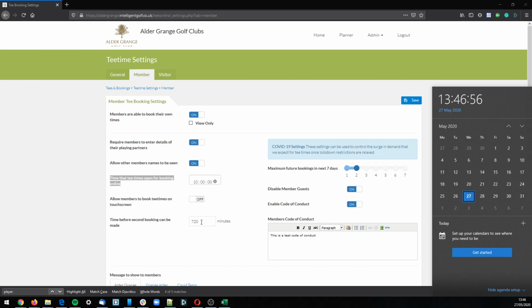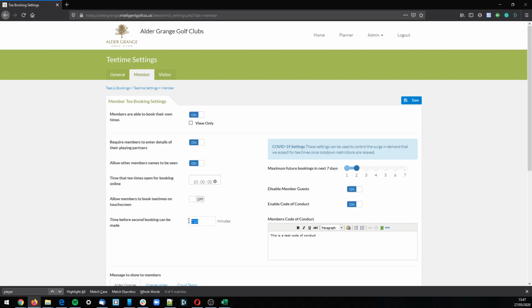Traditionally golf clubs normally have this on 4 or 4.5 hours, because if a member is on the golf course for 4 hours, for example, it means that they are unable to rebook another time until 12:30, because obviously they can't play on the golf course twice at the same time. But as I am restricting players to 1 round per day, I've set that to 720 minutes to ensure that members are not booking more than once per day.